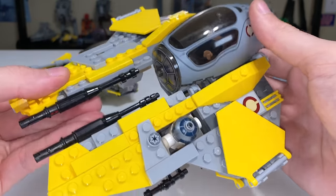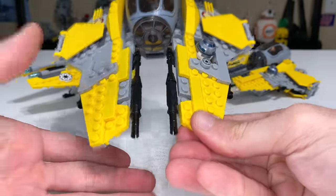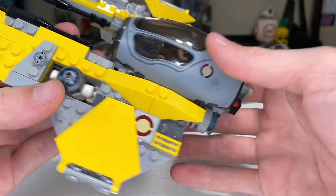You have so much stronger wings here and panels and everything. It's just such a stronger build. You could not hold that original model here on the very end like that. It would crumple in your hands, fall right off. Also, better print design for the cockpit windshield piece here.